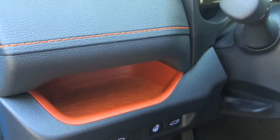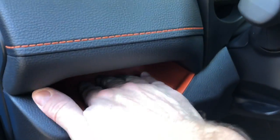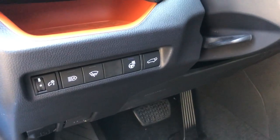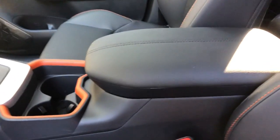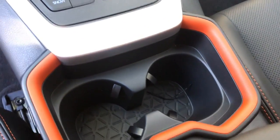This is different because it's Adventure model. In the other trim levels or grades, it's going to be a smooth surface. This one's grippy. I like this one much, much better. Controls here, the thing I like most about this is the heated steering wheel. Holla. Then we've got storage. This is going to be not only storage, but also 2 different charging USBs. Orange is the theme, guys.